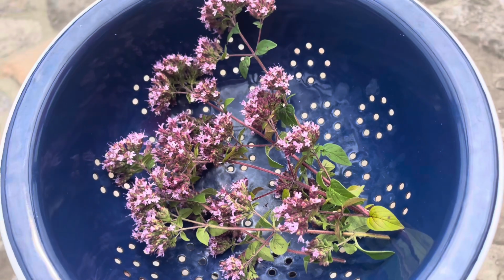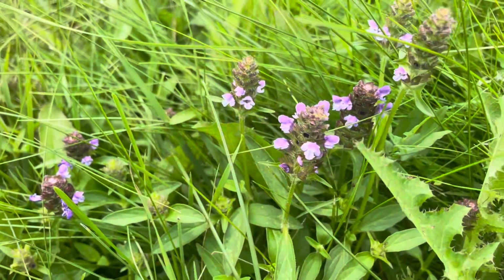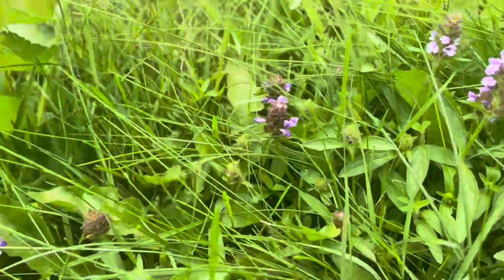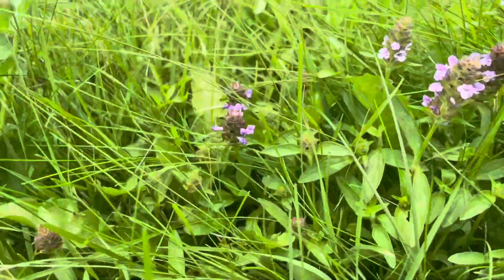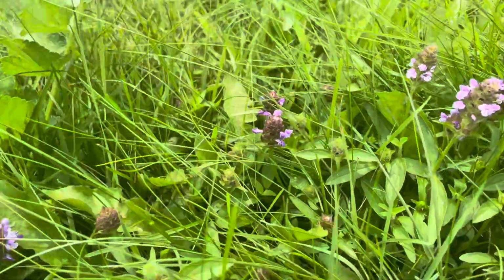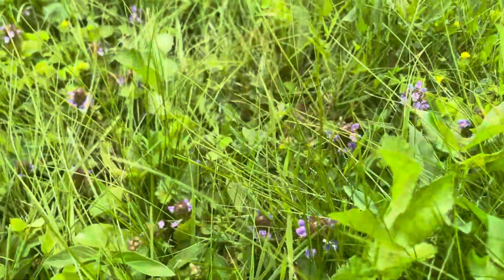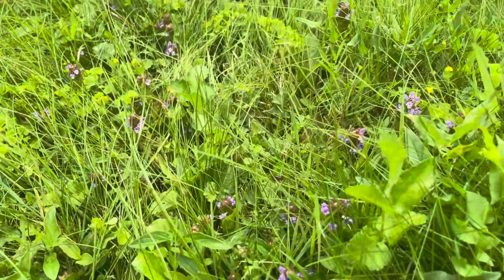This oregano I am harvesting for seeds. Now that I've been looking at my property with this eye, I have seen this in my research as well. This is a wild clover that actually is prolific on my property as well. And I suspect it has the same use as the other kind of clover. So I'm gonna harvest a bit of that as well.